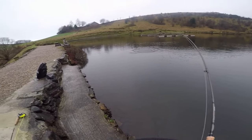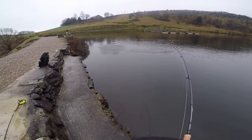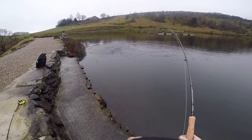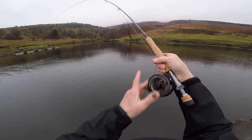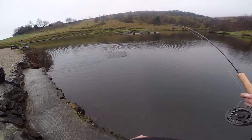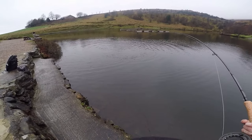That's a problem with GoPros. It's on your head. You think it's running, it's not. I caught an absolute belting fish left of the cages. When I struck into it, it skidded along the water towards the bank. Made a right noise. I had a witness because there was a guy fishing off to my left, who just saw it coming towards him. He actually said, "That's my fish." No, it's not, mate. It's gone now.